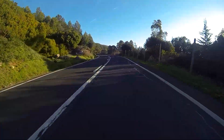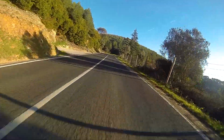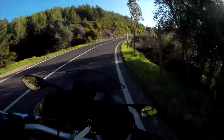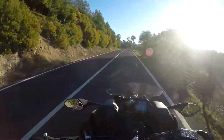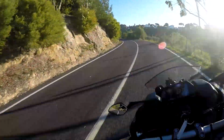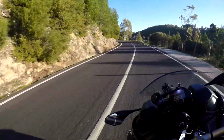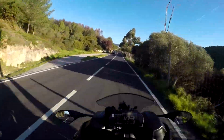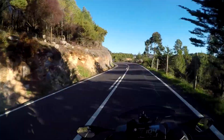Wind protection is very poor and weird. From your, say, mid-chest down you have no wind because of this huge front. From your chest up you have no wind protection. There's a definite barrier, especially if you're going faster than 120 kilometers per hour. There's a definite barrier of wind. There's a spot on your body that has no wind, and then there's a spot that has all the wind.